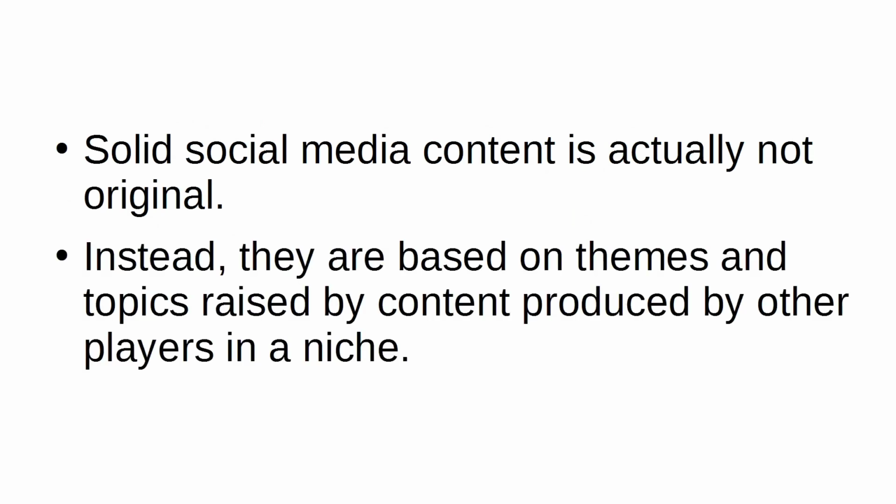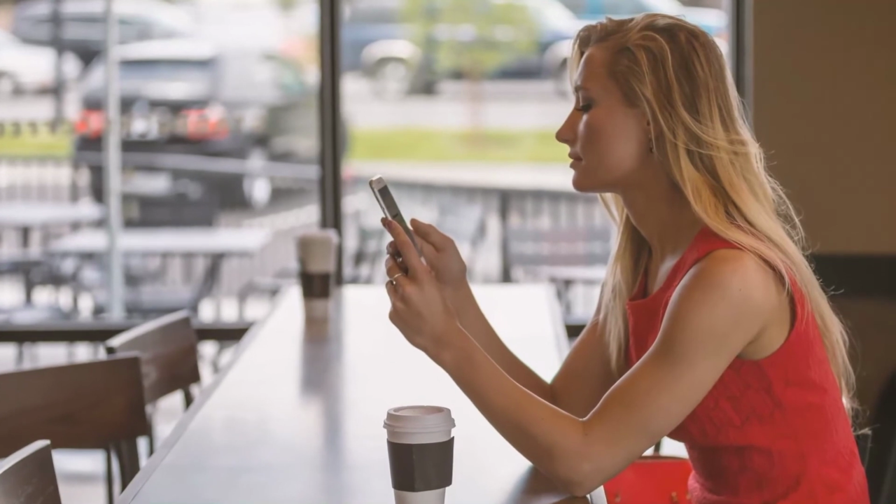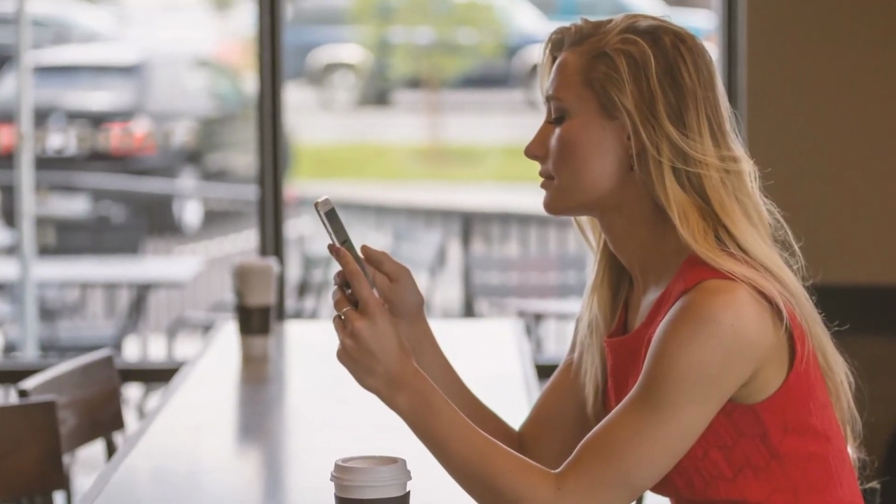Mentions influencers. Solid social media content mentions the names of movers and shakers in your niche. This increases the likelihood that these people would also promote your content. You're basically getting a free ride off the brand authority that they have developed for themselves.